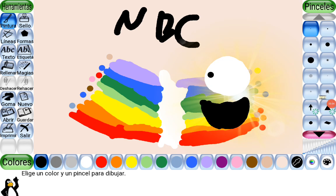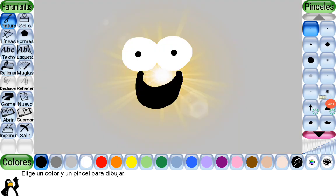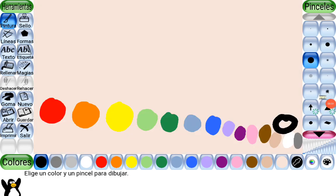Wow, look at that peacock. That looks like all the colors. Look. I'm not as gray as it looks, but I look different. Here are all the colors. I'm also very good at learning colors.